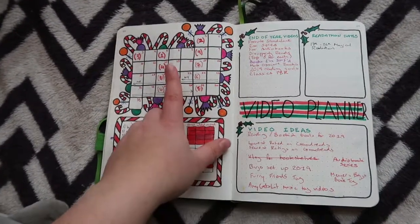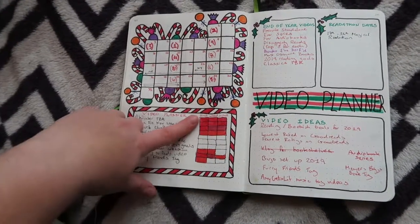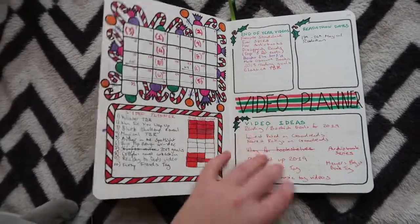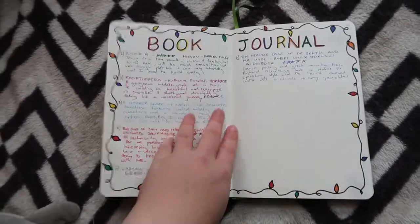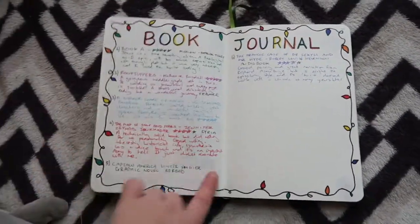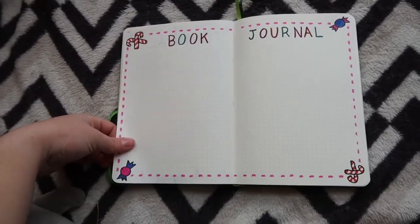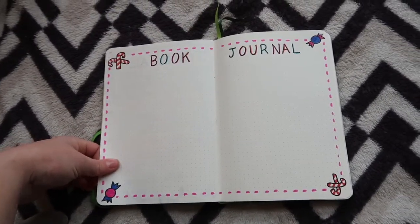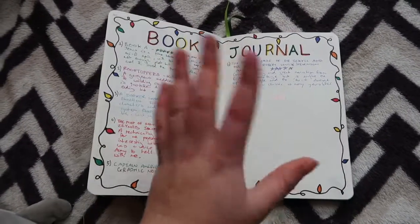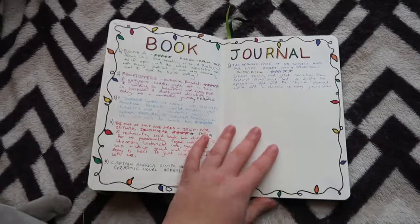Then we have a little calendar with lots of candy canes and exciting stuff to track when videos are coming out. A little video tracker here that shows what I've filmed and what's uploaded. Just some fun stuff here for video planning. And then book journal, I've decided to go for, again, some fairy lights. And I've actually already drawn in the next page, going for more of a candy cane idea, because I figure I'm probably going to fill this up in magical readathon, and then also on my flight to New York. So I've got both pages ready.